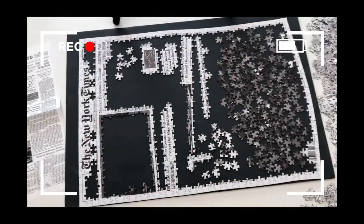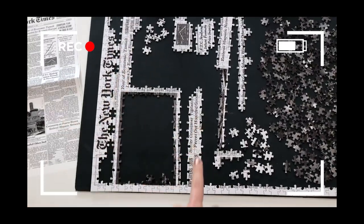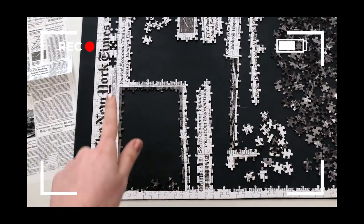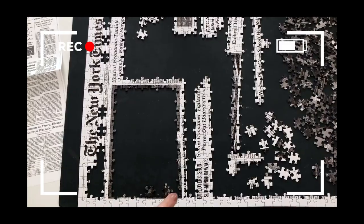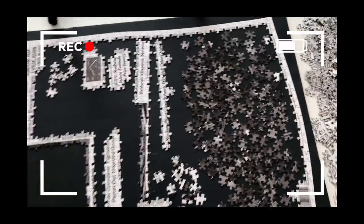All right, after a little bit more work, here's where we are. You can see that a lot of the headlines are together and sort of in place. I framed out the image because that's the easiest part, since you have the line between the image and the newspaper. But filling this in is going to be a bit of a challenge.